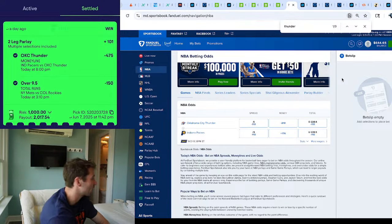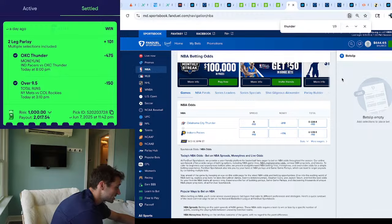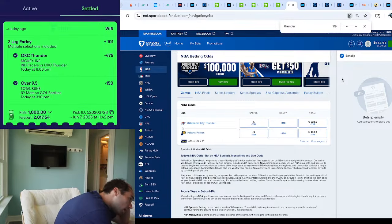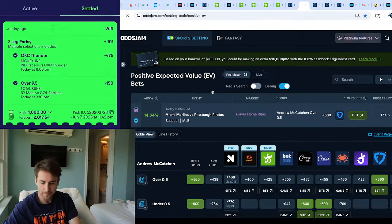I got limited very quickly. But it's legal everywhere. It's pretty similar to Fliff and Rebet. Onyx Odds, Fliff, Rebet. I think there's another one, Thrills. Sport Zeno. There's actually a lot of sweepstakes books. Thrills and Sport Zeno are the other two. They're legal in basically every state, which is kind of nice. Let's see if there's any value on any of these sweepstakes books.